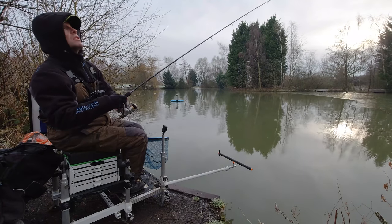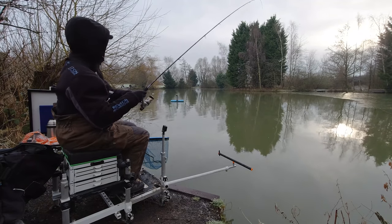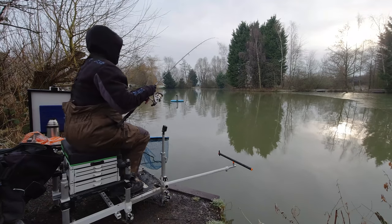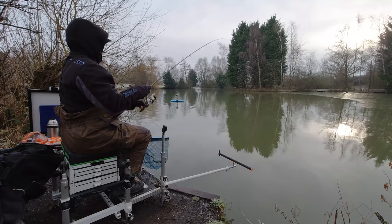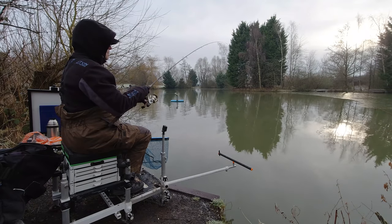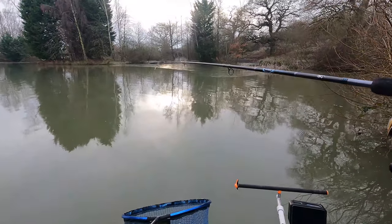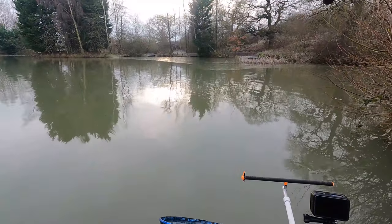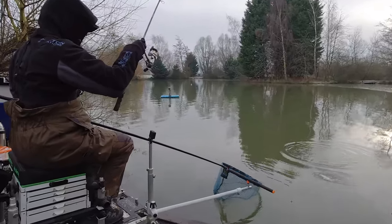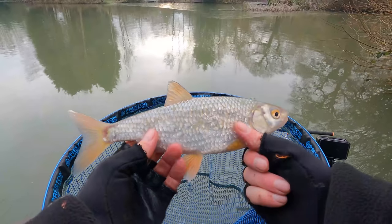It's a little bit awkward striking in here because of this willow tree to my right. It doesn't feel quite so big, this. Feels more roach-like, actually. It's jagging around a little bit. But since everything's been a bream, it's probably just a small skimmer. Woke up a bit. Oh, it's trying to get under this tree to my right hand side. He's woke up now. Oh, yeah, it is a roach. Nice roach. Nice little roach.